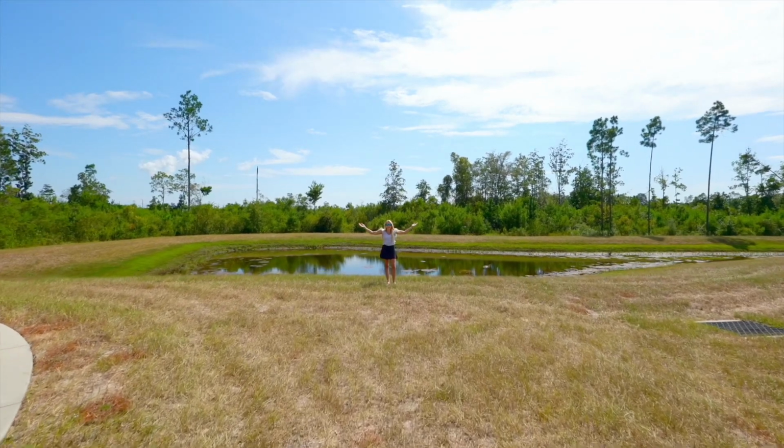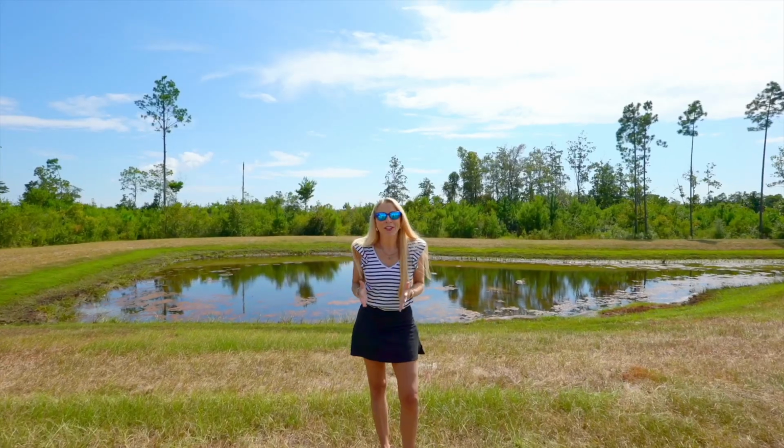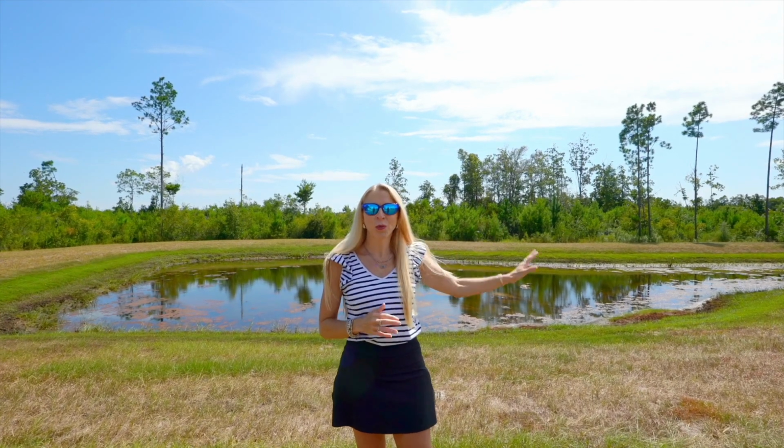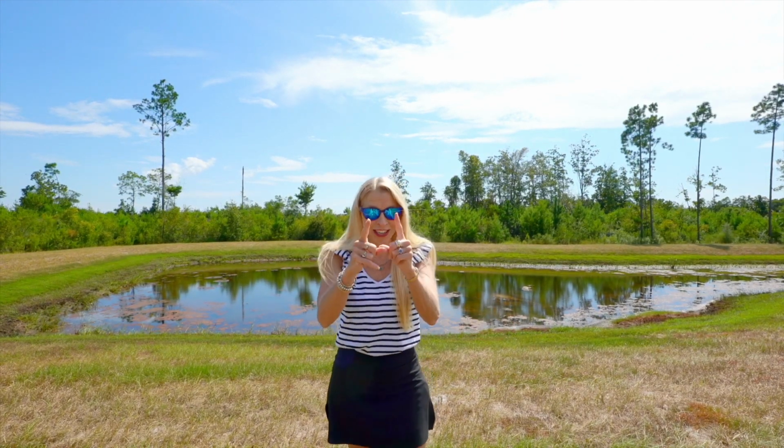Look at all this green space. Can you imagine living right here and having this water view and all of this peace? I can't wait to show it to you, so let's go check it out.